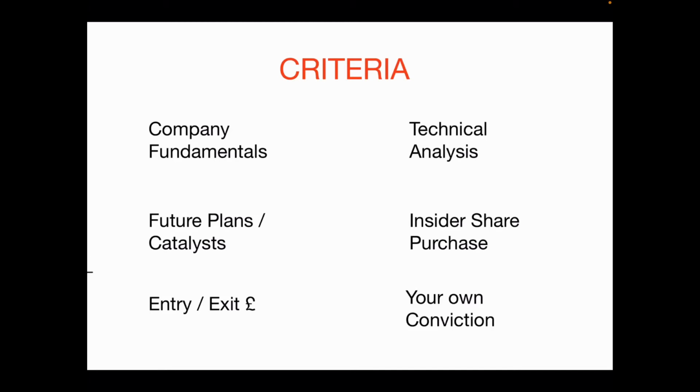Know your entry and exit strategy. What price do you want to buy in at, and what price do you want to sell? You don't want to purchase a stock at a high price and find out that you're left holding shares that don't come back up in price for a long period of time.